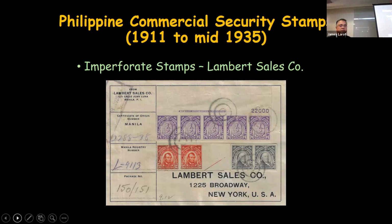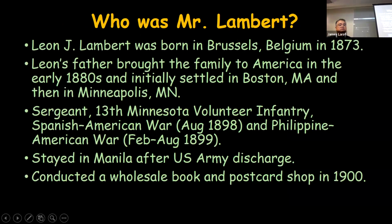Next slide. So who is Mr. Lambert? Initially, I thought Mr. Lambert was an Irish guy or an English guy. But when I did my research, they're from Belgium. So the family immigrated to America, probably went through Ellis Island, and then they first settled in Boston, and then they moved to Minneapolis.